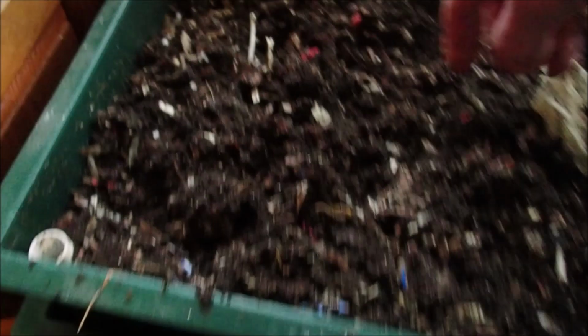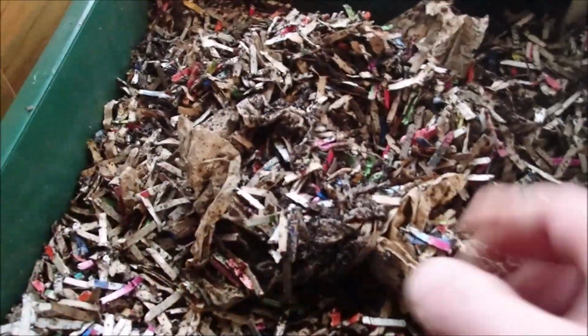So I'm actually going to switch things up. This has been our second tray where most of the worms are. I'm going to make it the second from the top tray. I put what was the second from the top tray second from the bottom now. And our very top tray, I'm going to have to get some moisture in. It's just way too dry.